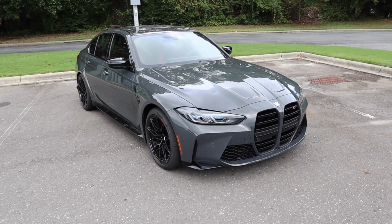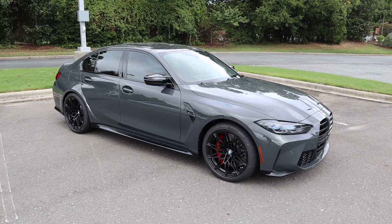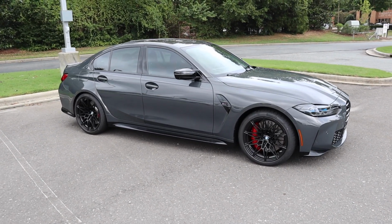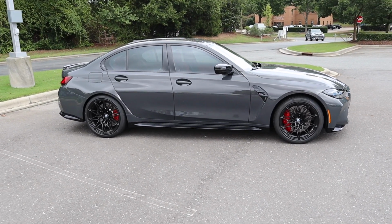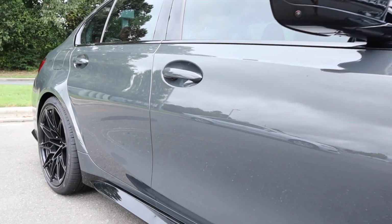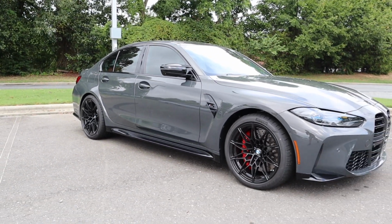It also has a fuel capacity of 15.6 gallons. You'll expect to see around 16 miles per gallon in the city, 22 out on the highway. This has a wheelbase of 112.5 inches. Its overall length is 189.1. It has a width of 74.3 and a height of 56.5 inches.